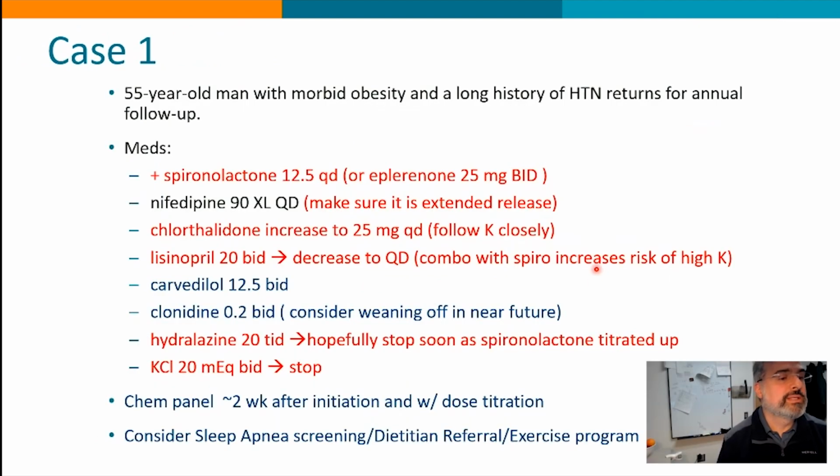So back to our case. So what did we do first? We went through all these dietary interventions and so forth, and we checked the blood pressure at home. We decided to add spironolactone. We started at 12.5 milligrams a day. We made sure that the nifedipine was extended release. You don't have to make this change the same day. We usually make one change at a time.